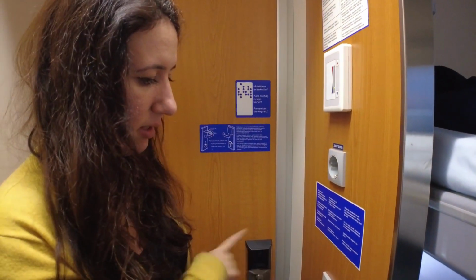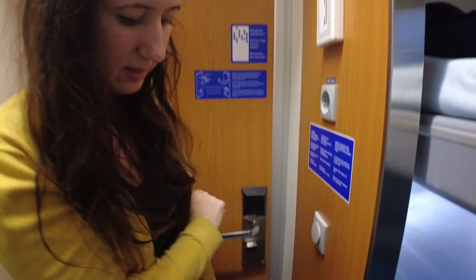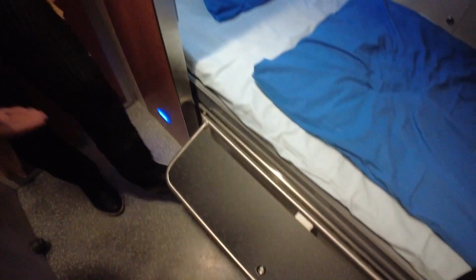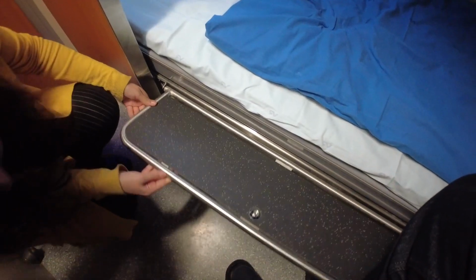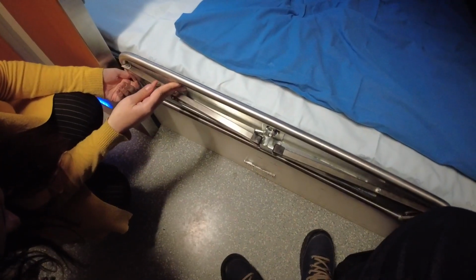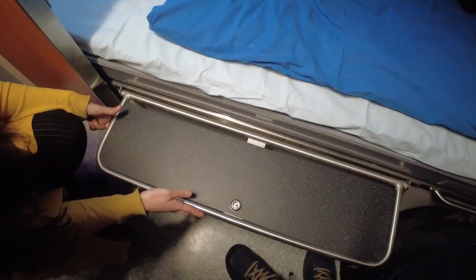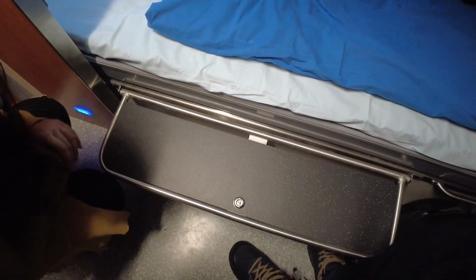Here we have the switch for the light, and what is that? It's more storage space. No, it's like a table. Oh, that's a table. I don't know. Could be. Yeah. I can understand. I cannot put it down.